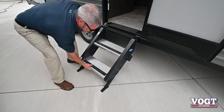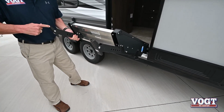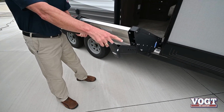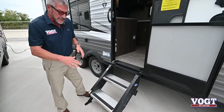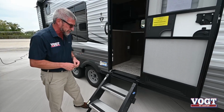One other key benefit of these steps, as you can see me lifting them, they have individual feet and legs that are adjustable in length. So when you're first leveling this unit, you can take these legs and extend them so that when putting this down, if one side's a half inch longer than the other, you now have even terrain for your steps. So there's a great feature there.